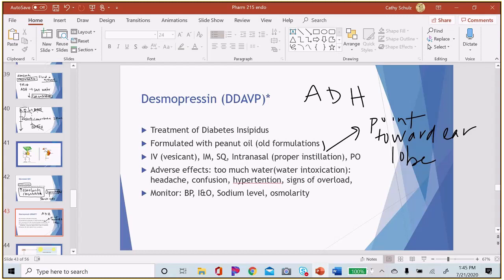Or you can take it by mouth. So you give the medication because you want the patient to save water. The problem is you might do it too well and they end up saving too much water. And then they can have signs of confusion and fluid overload with hypertension.